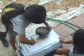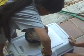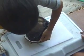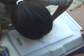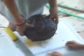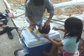Okay. Is it going to come loose? You need some help? No, I think I got it. You have to get right underneath. There's like a muscle that attaches to the shell. It's like this one. I want to put it in there. You have to kind of put your hands underneath it. It's kind of slimy, though.